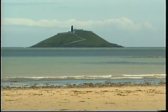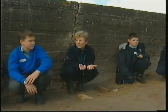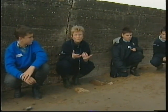We're here ready to start on our adventure looking at the rock pools and the seashore in Shanagarry Beach, and I just want to remind you of some of the things I told you in the classroom. The first thing is that we have to be so aware of being safe while we're here. Is that okay? So we stick to all the rules because the seashore is a beautiful place but can also be dangerous.